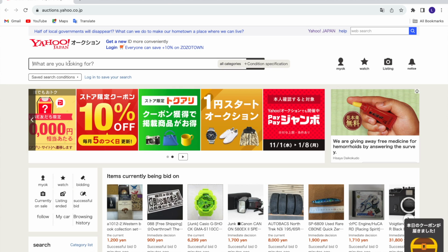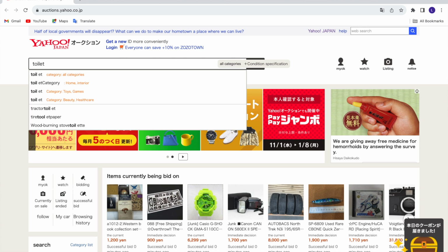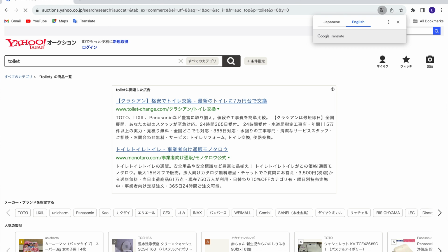Also, I recommend saving cash. So just be ready if you know that in the next couple of years you're going to have a big purchase like this. And also, once you find the property and you're going to do it yourself or through a carpenter, there are different ways you can find relatively cheap items such as the kitchen and the toilet through Yahoo Auctions Japan. And again, the link will be below.